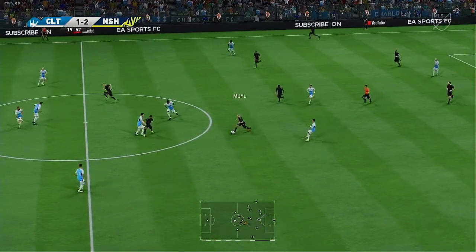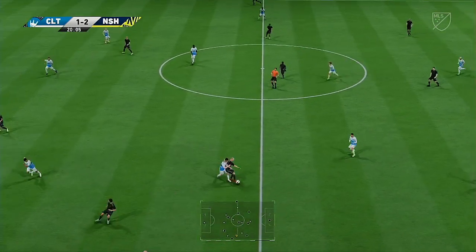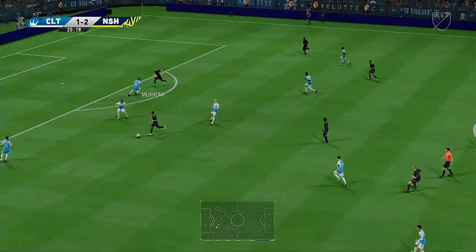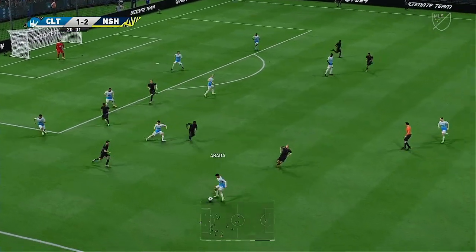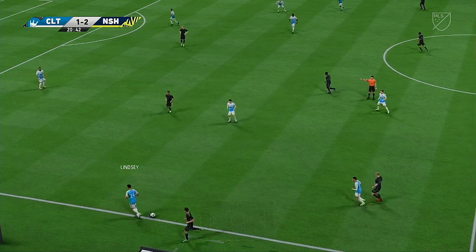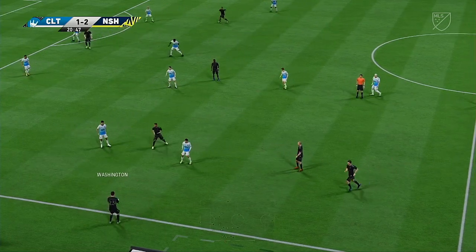Hani Mukhtar. Advantage played. Just the challenge that was required. This might be the perfect counter-attacking opportunity. Well, a bit of an unforced error, and it's going to be a throw.